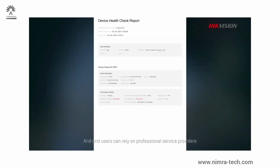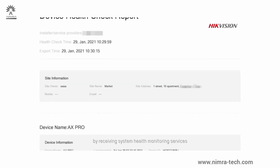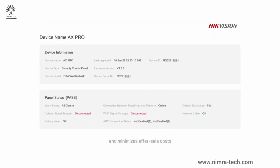And end users can rely on professional service providers to help keep their systems operating well by receiving system health monitoring services. It helps simplify the way customers comprehend and minimizes after-sale costs.